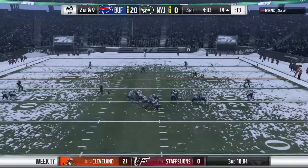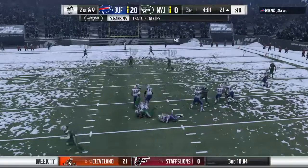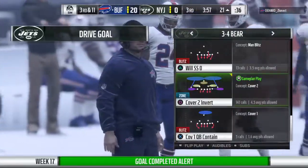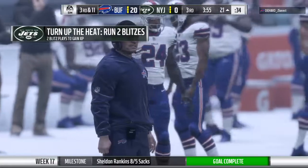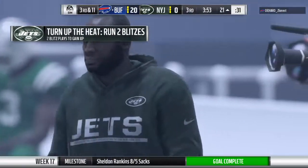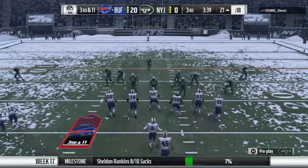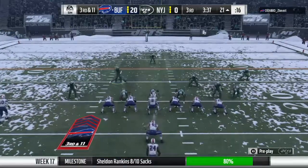Here's Breeze. And he's not able to get away. Sacked back at the 22. Sheldon Rankins in there to get him, and that's sack number 8 for him on the year. The Bills on third down. They've hit it 50%, 3 of 6 to this point. This is 3rd and 11.